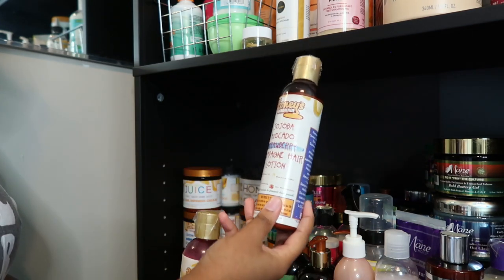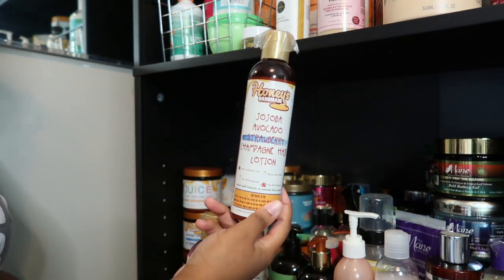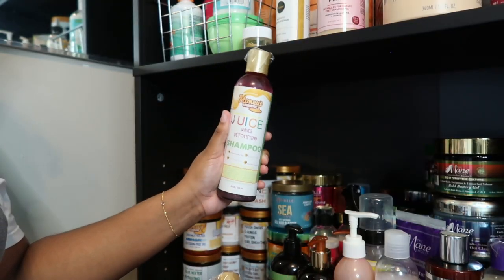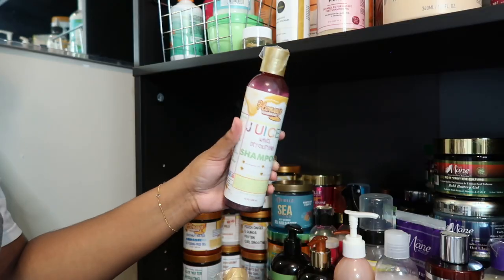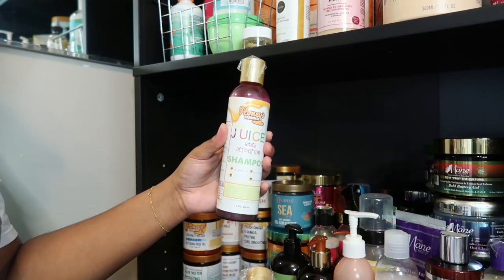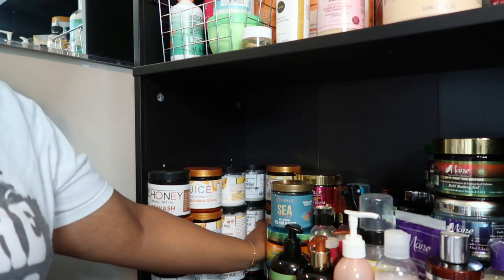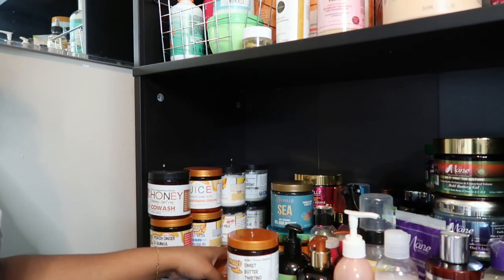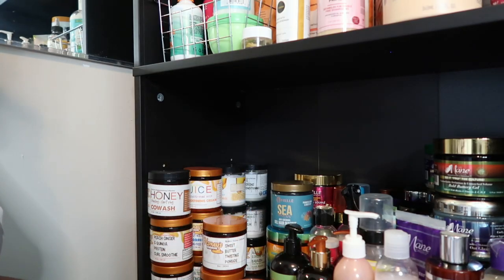I have the Jojoba Avocado Strawberry Champagne Hair Lotion. Never tried this one. And then I have the Juice Waves Detoxifying Shampoo. I actually need to use the shampoo up because I know it's not going to last me too long. So we're going to go ahead and start in the back from Honey's Handmade. Like I said, I have a lot of different things in these jars, so we're just going to go through together and see what we have.